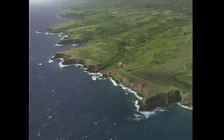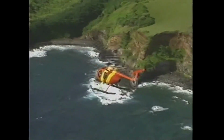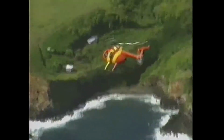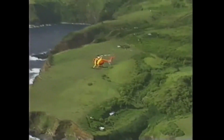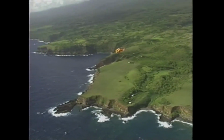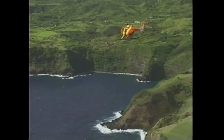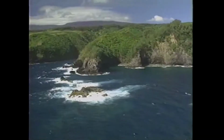Heading out of the Central Valley, these are the Northern Shore Sea Cliffs, some of the most rugged scenery available here in this part of the island. There's a lot of pasture land that you see down here. Now, believe it or not, dollar-wise, the cattle industry is the second largest in the islands.